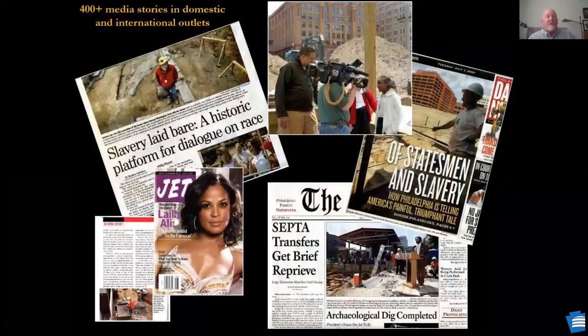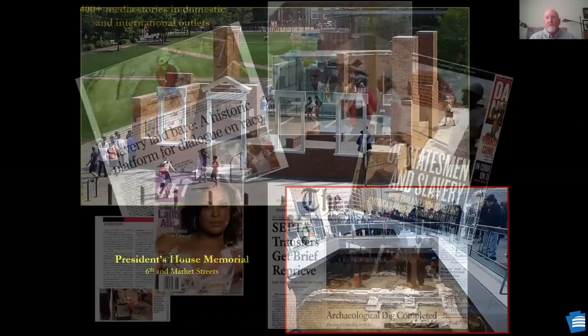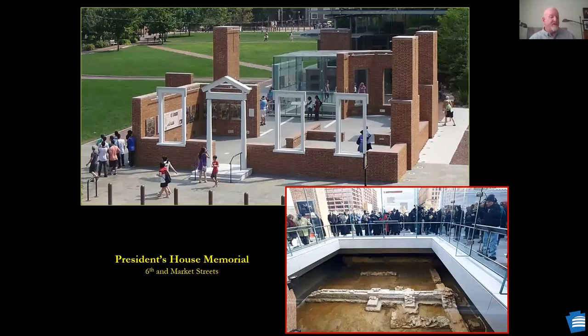This story was also picked up by more than 400 individual media outlets throughout the world, which helped spread this story to an even greater audience. One of the pieces of information spread through all this news was that the plan, when the excavation was done, would be to backfill this site and build the memorial on top of that. And of course, it was necessary to backfill the site to some extent in order to preserve those very fragile fragments of the president's house that were exposed.